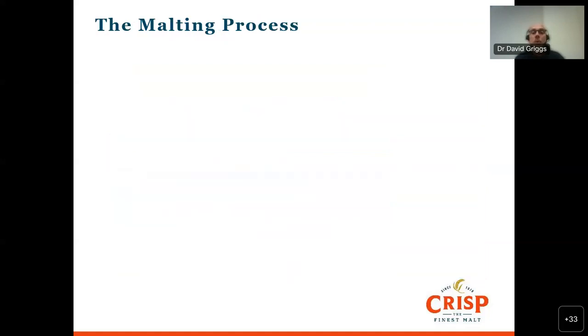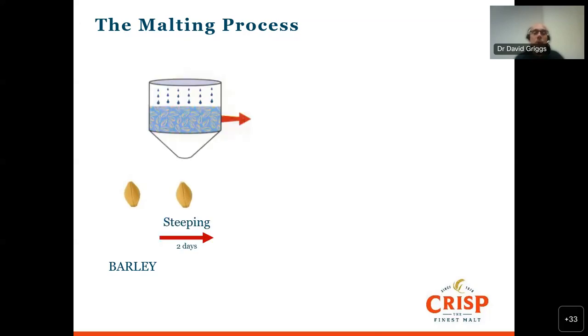So in terms of what we're doing, let's talk about barley. Barley is obviously the predominantly malted cereal. We're with the International Barley Hub, so let's stick with barley. We're taking our raw barley. We're putting it through a steeping process to allow it to absorb moisture and to allow the germination process to initiate.